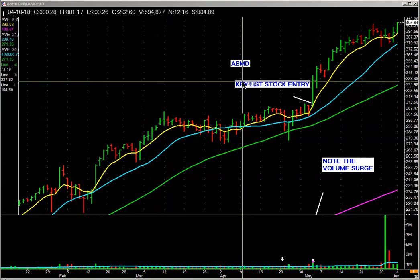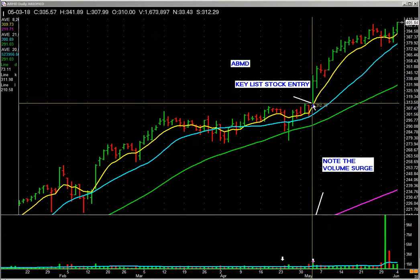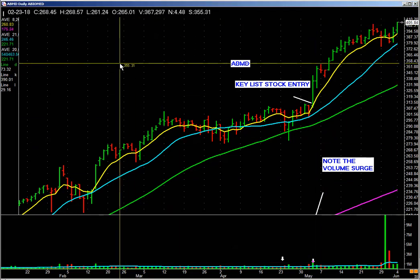The first chart we're looking at is Biomed. Key list entry right here, and you can see this very clean and simple base, and it had a great volume surge when it lifted through there, right around 313 a share. 313 to 314, and again, you can see the large volume pickup, and it's trading here near 400. So there's one of them, all right?